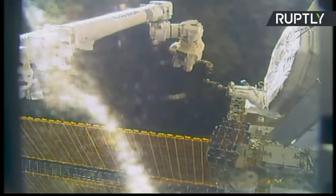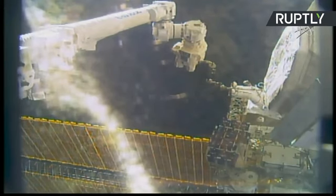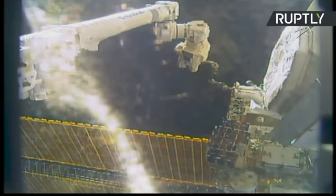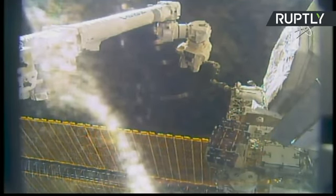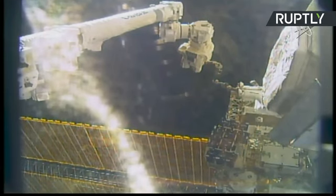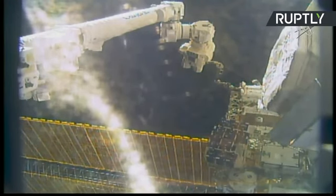Morgan providing that critical guidance. Good motion, good clearance. Working in tandem with Jessica Meir on the controls of the robotic arm, assisted by Cook inside the International Space Station, Parmitano at the end of the station's robotic arm. Right now, they're trying to get into a position to dock the new pump system.